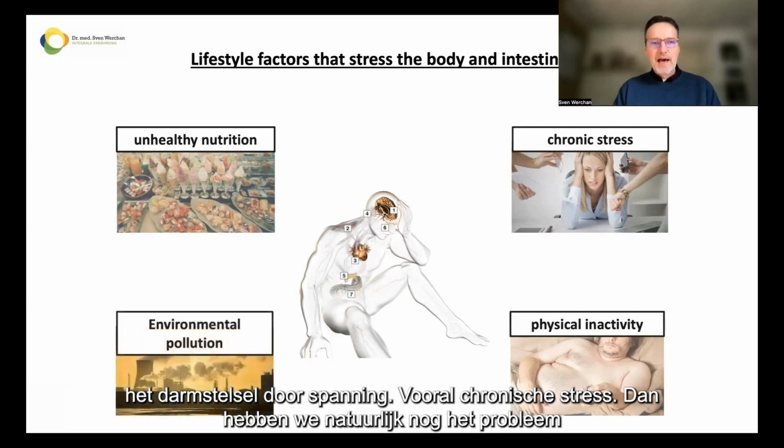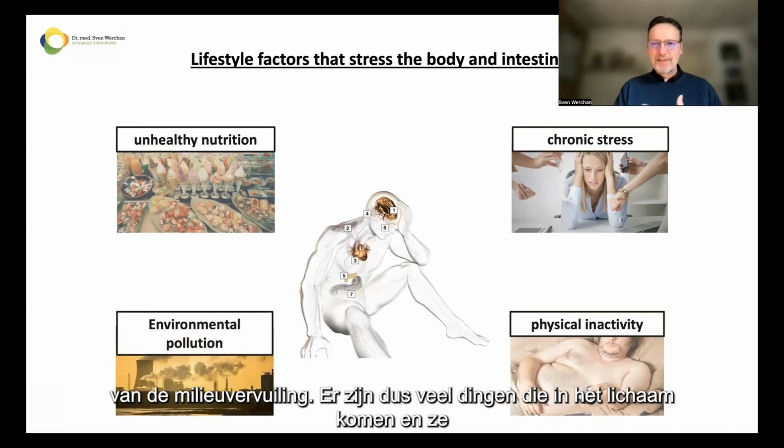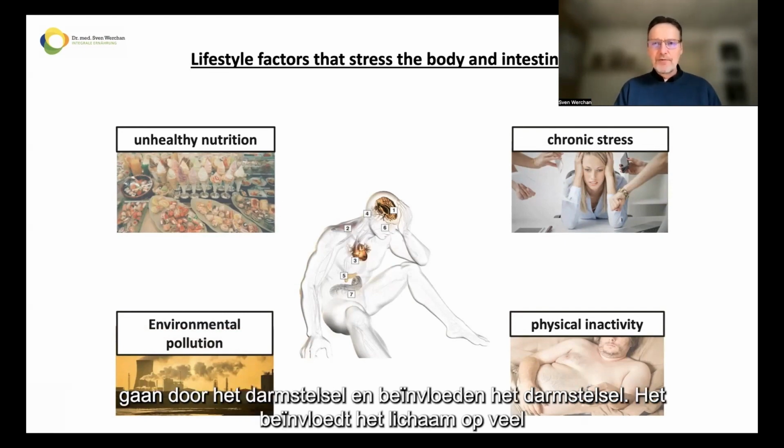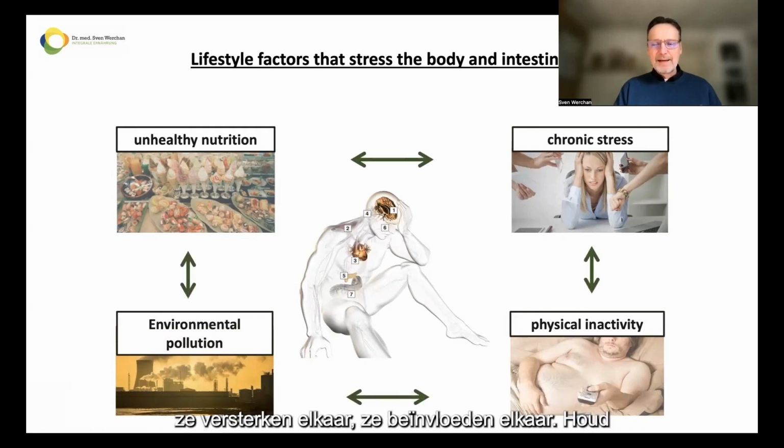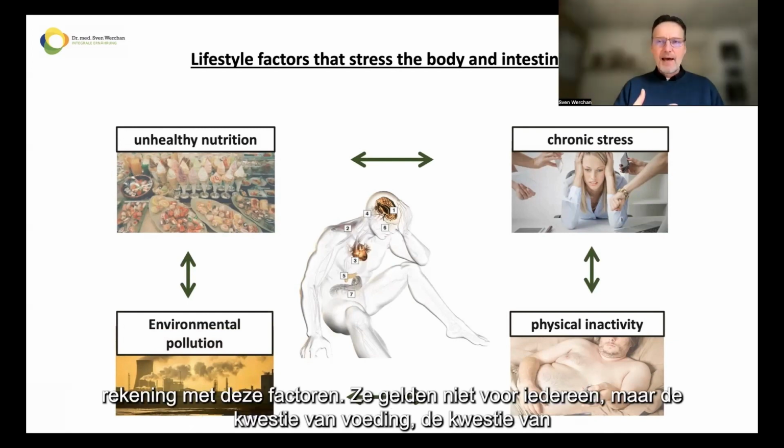And then, of course, we have the issue of environmental pollution. We have a lot of stuff out there that comes into the body, and it comes through the gut system, and it influences the gut system. It influences the body in many different ways. And of course, all these factors are interrelated. They support each other, they strengthen each other, they influence each other. I mean, this is really so.